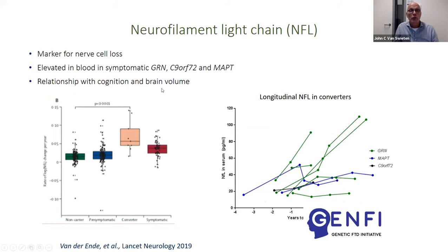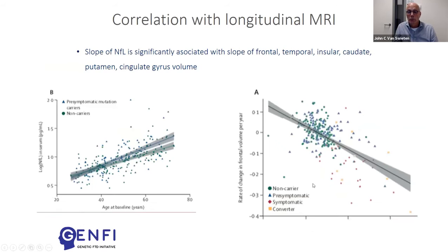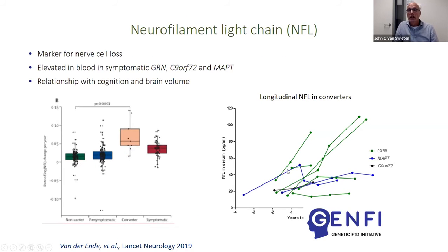There is a relation with cognition and brain volume. And here you see the 9 cases in the converters. And this, sorry, but I have this label of GENFI just at a crucial point of the slide, but here is the conversion. It's at time 0, and at -1 and -2 years, you already see some increase in neurofilament levels. So this might be important for therapeutic trials.